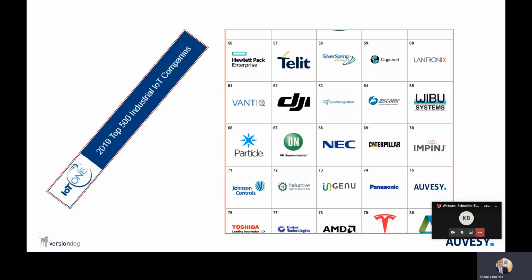Let me also highlight here the IoT one. They analyzed over 2.5 million companies and looked at what they do related to research and development for IIoT, for Industry 4.0. And then they created out of these 2.5 million a top 500 index. And I am proud to say we are listed at place 75, because we spend a lot on developments for cybersecurity. We have a lot of functions for IoT on board, and that's the reason why we are ranked quite high here.